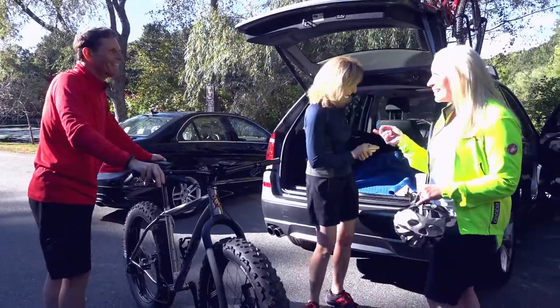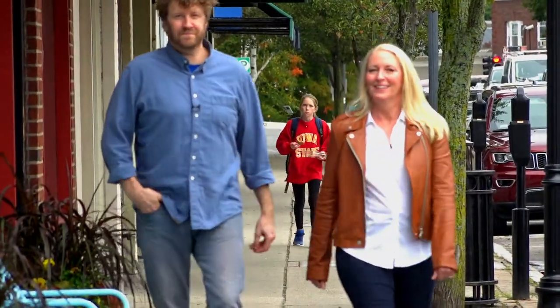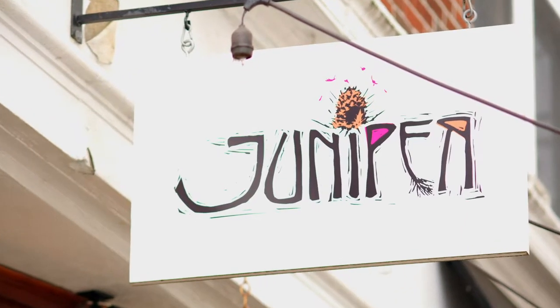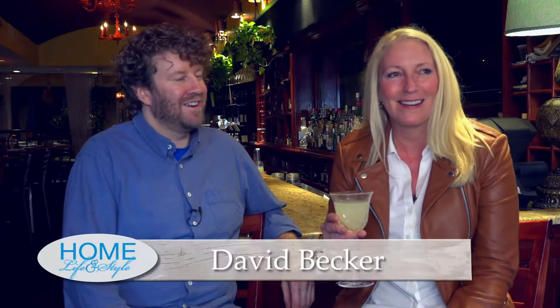Before the party, I met David Becker, one of my favorite restaurateurs, at one of his three restaurants, Juniper, in Wellesley. Nice to see you again. Good to see you too. Thanks for coming. Chef David Becker, honestly, you've got a lot going on, and we're cooking again together, which is really nice. Yeah, we can get together and not learn anything again.